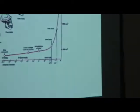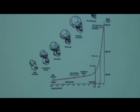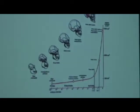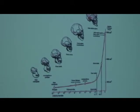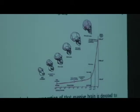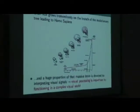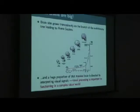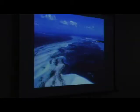And human brains are really big. I mean, they're amazingly, unprecedentedly big. And we pay a cost for this. We pay an energy cost to feed this giant machine. But really, there must be some sort of reason why we're paying this cost to have these brains. And a huge proportion of those brains are really devoted to vision. So vision's a really big, important problem. And it's important to be able to see well and understand visual stimulus to function in a complex world.